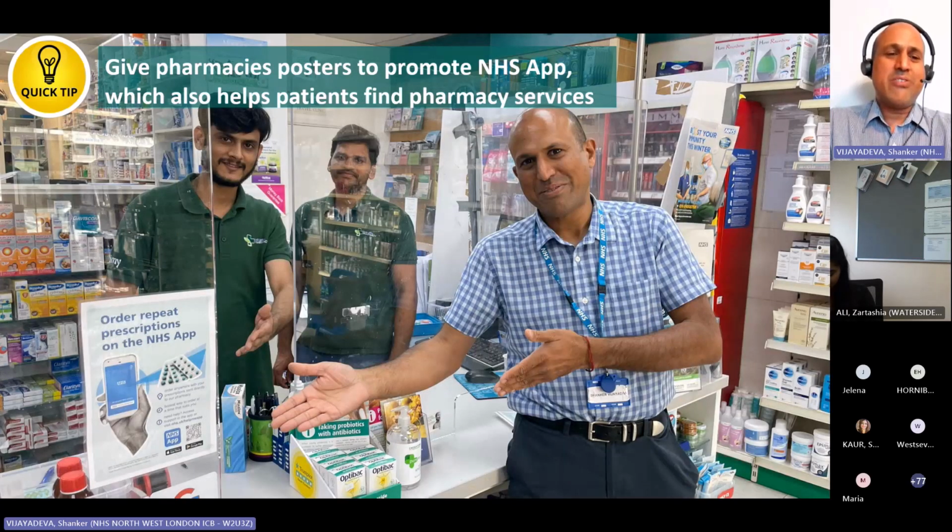And finally, in your community pharmacies, if they promote the NHS app, we start to join everything together. That it reduces our workload with repeat prescriptions. If patients go into the NHS app, they start to see these pharmacy services and flows. So we just start to connect the whole promotional campaign together.